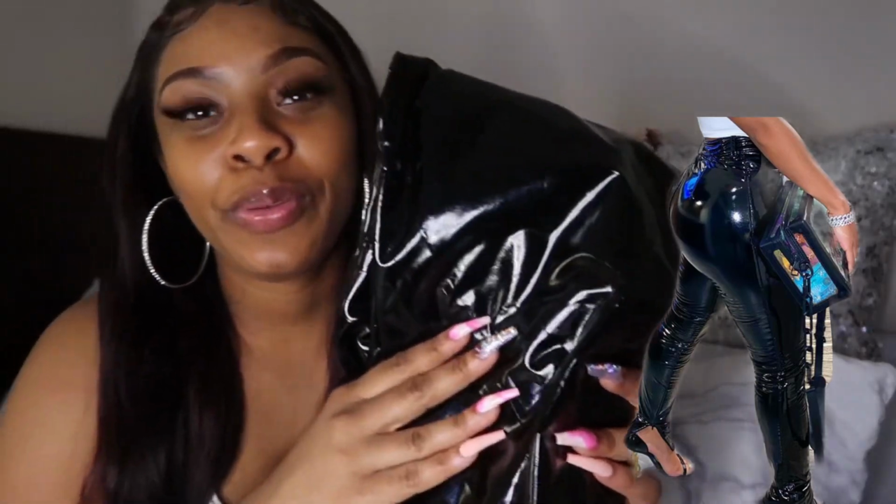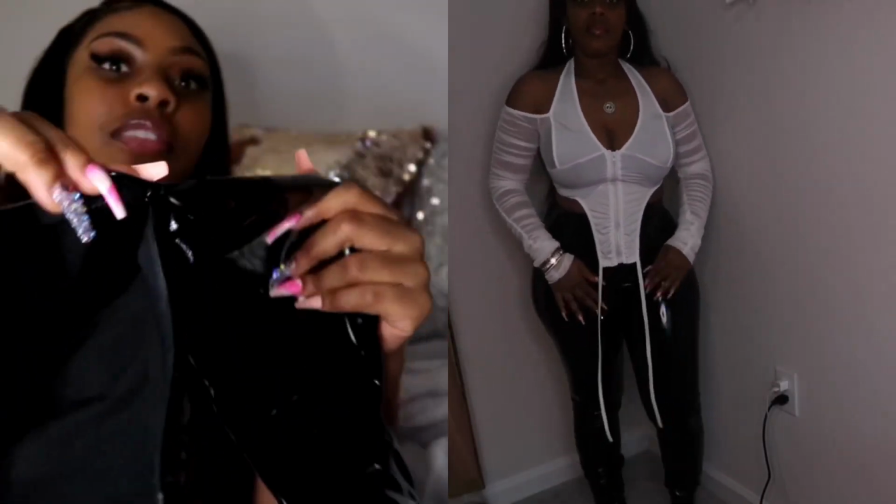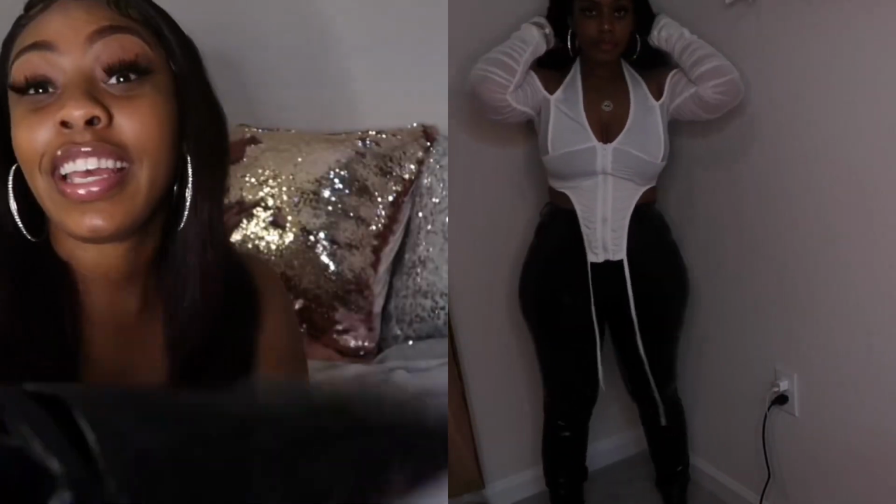Next outfit, I paired it with this white shirt and this black leather pants. First of all, they're so cute. These are so cute. I like that it unzips at the bottom, so you have like that open look. This is a 10 out of 10.